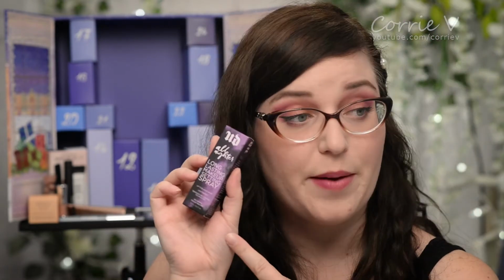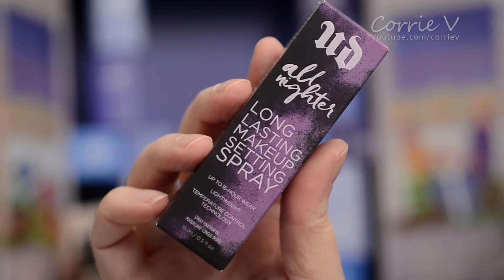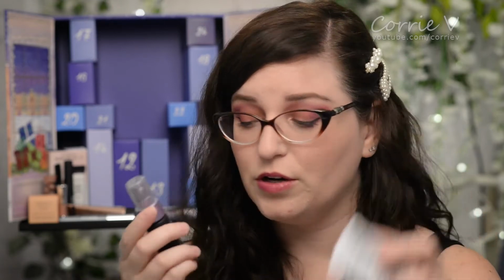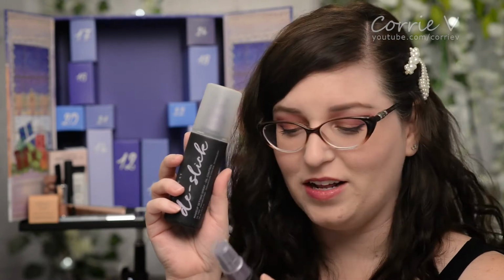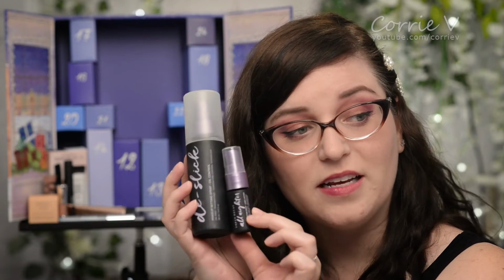Here's day number 11. Ooh, this looks large. No, it's just a little sample. This is the Urban Decay Long Lasting Makeup Setting Spray, the All Nighter. So this is a 15 milliliter little sample bottle, or travel bottle, I guess. And you get a huge piece of literature to read and your little sample bottle. So again, this is kind of a sad one that they wouldn't give you a full size. This is the full size, not the travel size, at 118 milliliters versus the little tiny travel size.